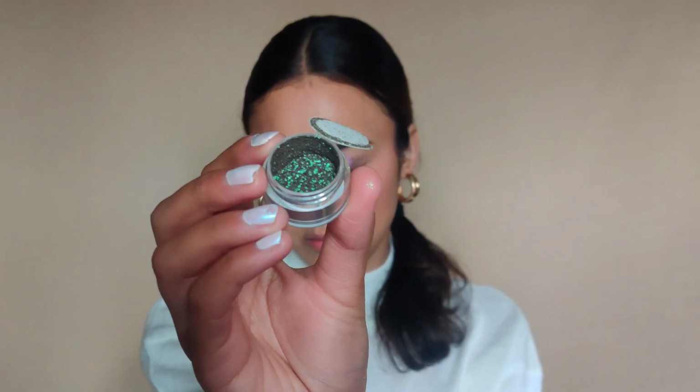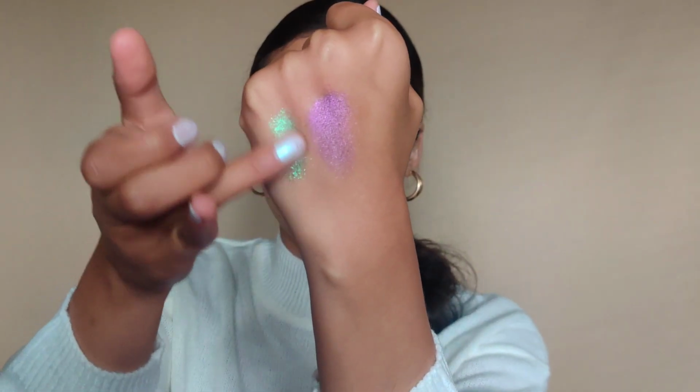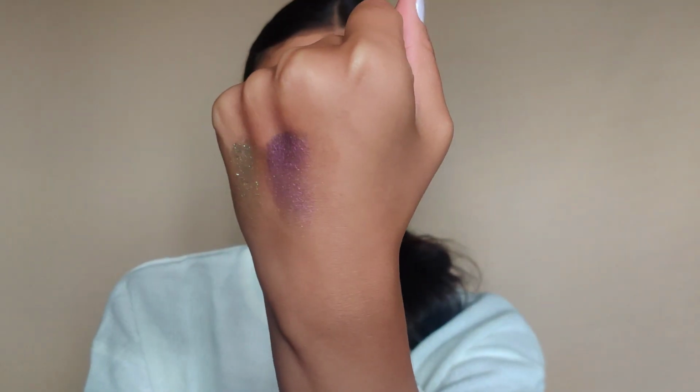This is a duochrome shadow. Okay, this was a multichrome shadow. This is a duochrome shadow, meaning it has two shifts to it. Initially, look at it, it has that green kind of shift, and when you look at it this way, it has that pinkish purplish kind of shift.